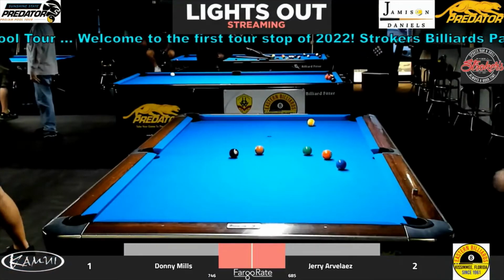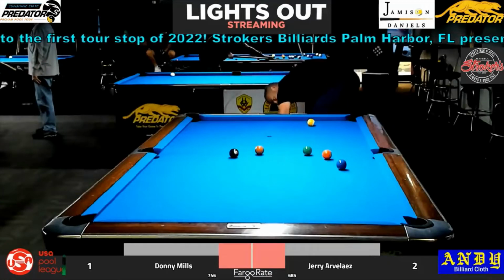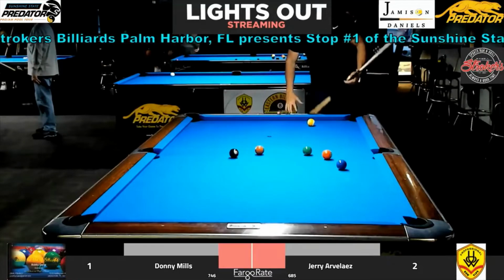Well, that was definitely different on the way he hits that ball. I expected him to roll this ball. I think he was too busy trying to play safe on the two as well. And I think that's the reason why he missed the nine ball.